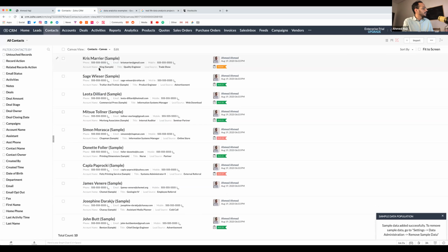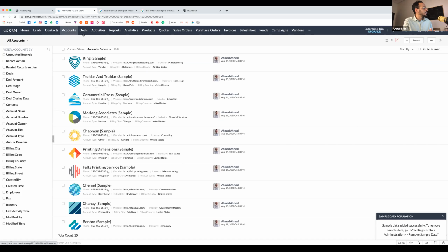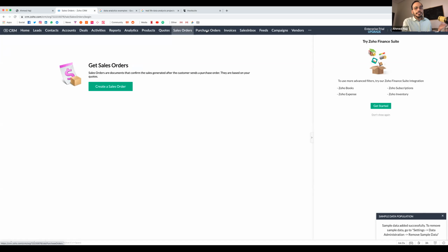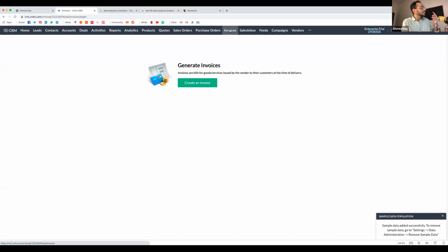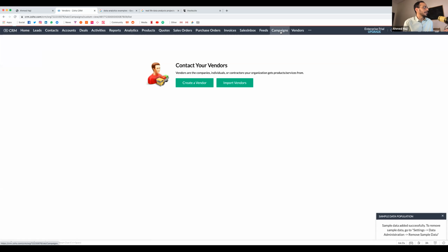It's going to collect the accounts and the contacts for you, and it's end to end. It starts with a lead and takes you until the sales order and the purchase order. Based on the leads that you have, you can initiate a purchase order or a sales order, and you can generate invoices here. You can have proper dashboards that show you different aspects of your sales, your leads, and how you are managing your whole customer relationship, with targets and different components. In addition to vendor management, you can start your campaigns here.